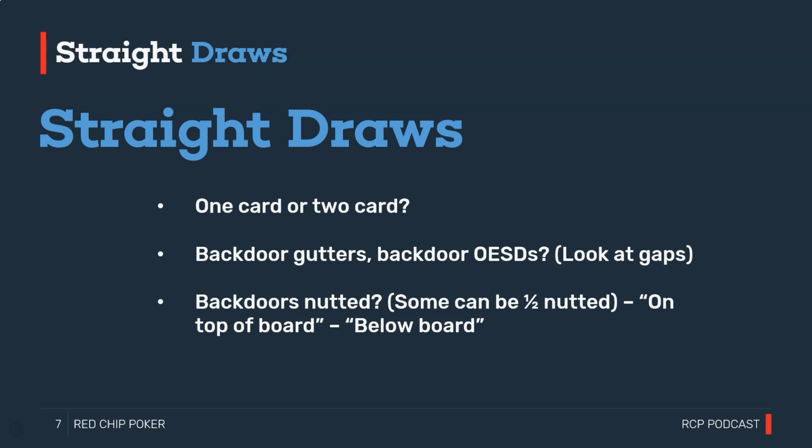It might not be super important to enumerate all of these in game. Just keep in mind that the more nut backdoor straight draws we have, the better. We need to be very careful with non-nut backdoor straight draws. And also keep in mind that when our hole cards are above or at the top of the backdoor straight structure on the flop, it means that a larger amount of our backdoor straight outs are going to be to the nuts.